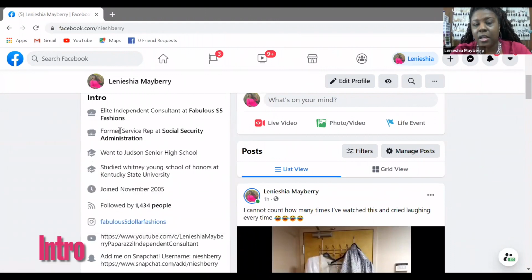If you make the clickable link to Paparazzi Accessories and they click on that, they're going to get a lot of information about Paparazzi and a lot of access to a lot of other consultants, right? You want to be the one to introduce them to Paparazzi and to your business.